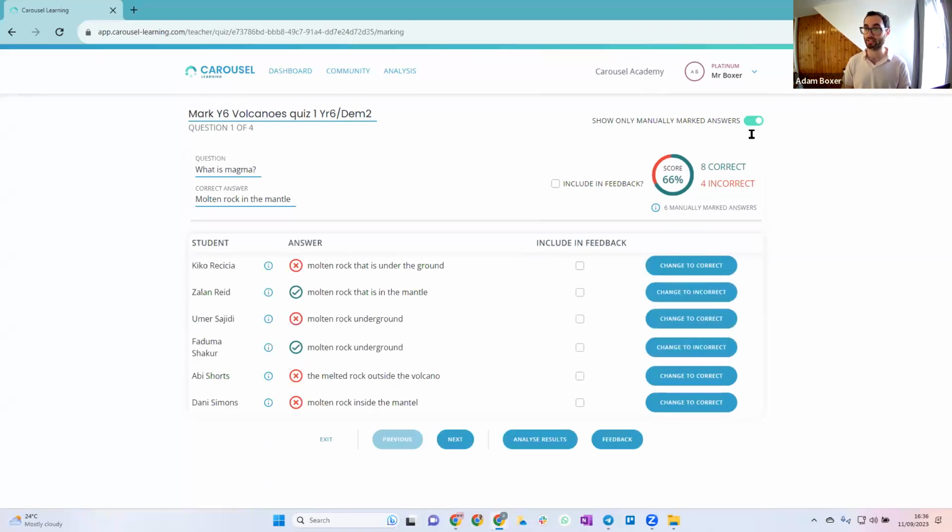So when I tick that, it gets rid of everything that the computer marked for me. So all I'm seeing now are the things that I need to look at. Do I need to write anything? Do I need to type anything? No. All I need to do if I see something that I want to change is click here. And I just look straight down and I say, right, I've got molten rock underground.